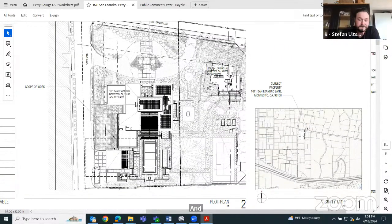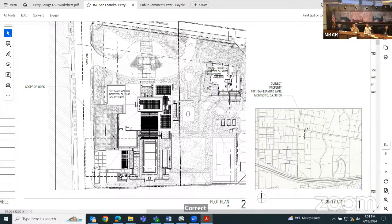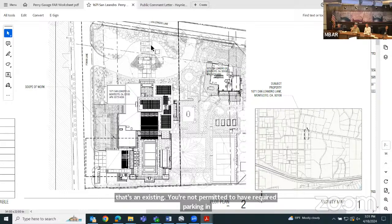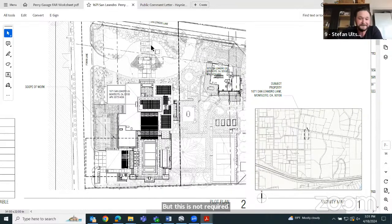And then is there parking up front? Is that in the setback, those two cars up there? They are. On San Leandro? Yeah. And that's existing? You are not permitted to have required parking in the front yard setback. But this is not required. Okay, all right. I just wanted to understand that aspect of it.